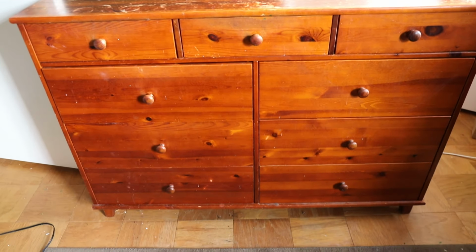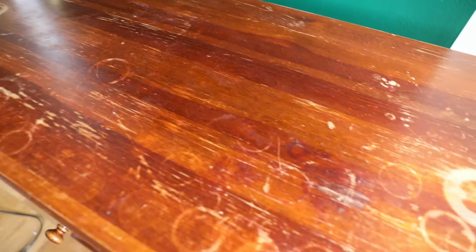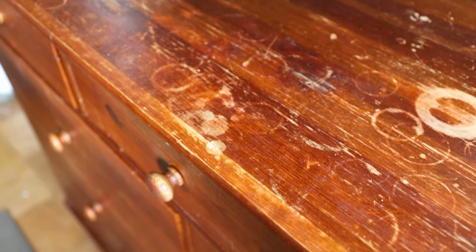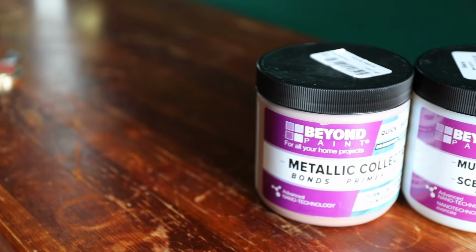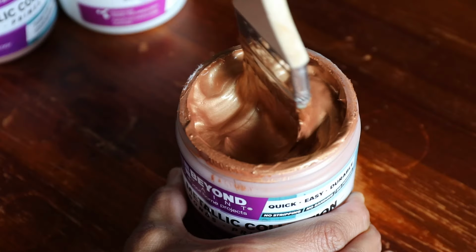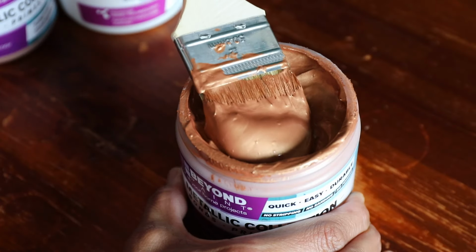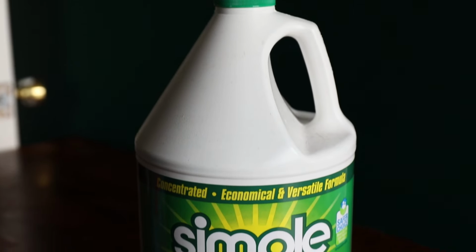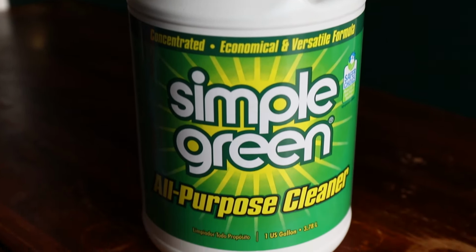Now, this is the dresser that we're keeping. We're going to be painting this with Beyond Paint. You can see that it's a pretty good quality piece, but there were a lot of surface imperfections, but it doesn't really matter because we're going to be using Beyond Paint, and we decided to go with a metallic bronze color. When we were kind of planning this room, Khadijah said, hey, what about like a copper color? So we started cleaning everything with Simple Green, taking off all the hardware.